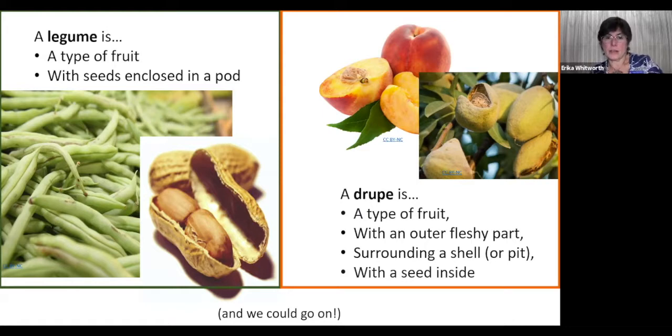Almonds are not a nut. They are over here. This is an almond plant, and they are a drupe. The most common drupes that we know are things like the peaches and the cherries, where there's a fleshy outside and a hard shell on the inside. We usually call that the pit, and inside the pit is the seed. But the fact that there's that fleshy outside makes it not a nut.